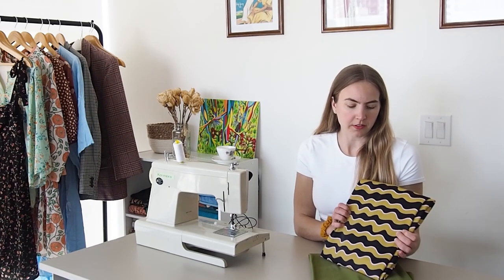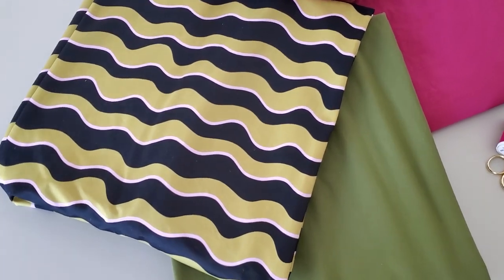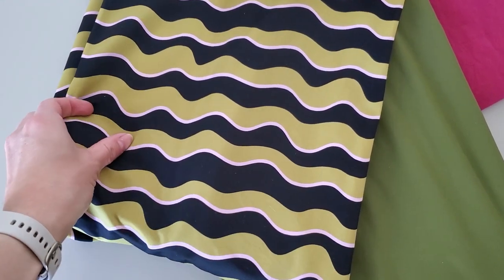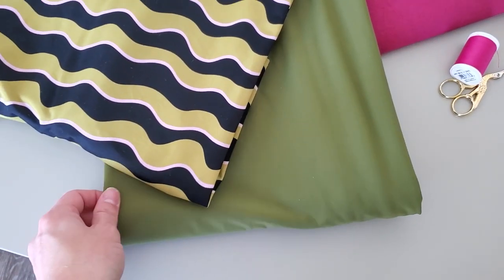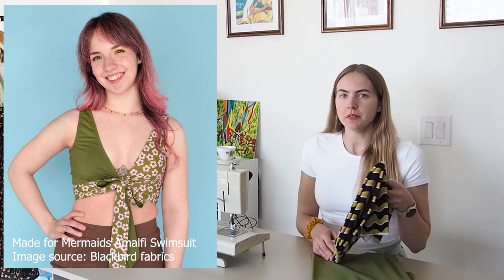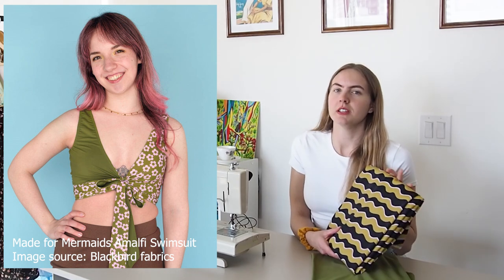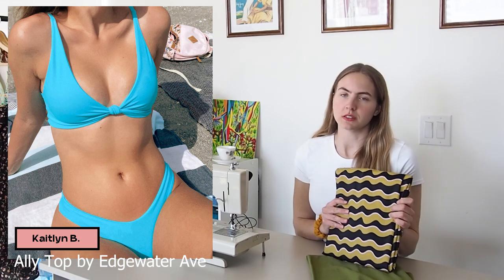And then kind of the star of the show is this squiggly lined green, black, and pink fabric. And this is just so fun. When I saw this one, I was so inspired to sew with it. And some of the samples they'd made up for their models were really, really cool as well. I'll put a few pattern photos up on the screen with ideas of what I'm thinking for these, but I'm definitely hoping to sew some swimwear with these this year.